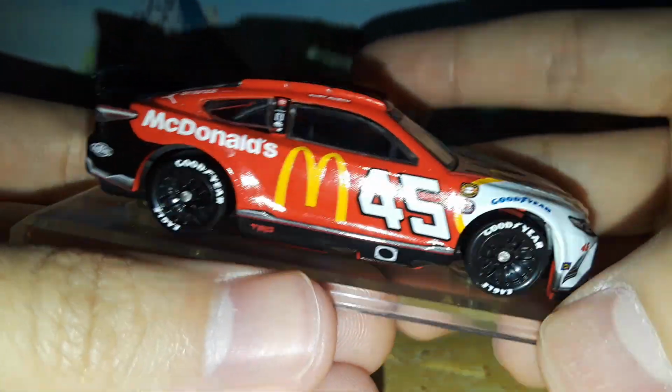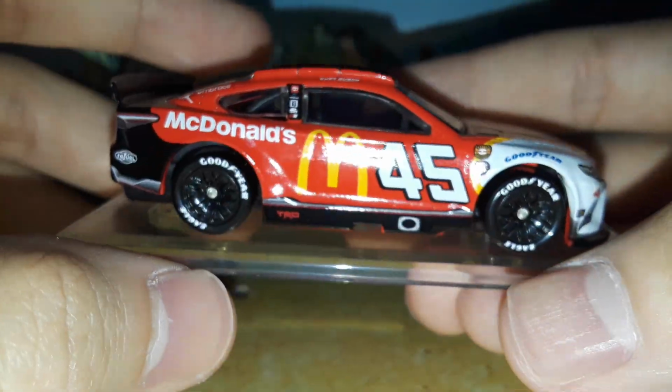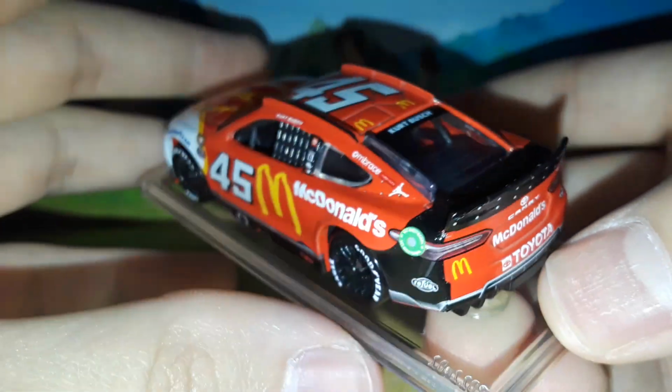But this is just a really nice looking car, guys. I really like this one. What a cool throwback.